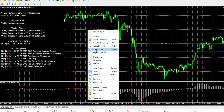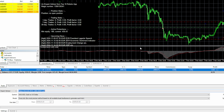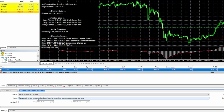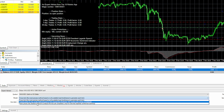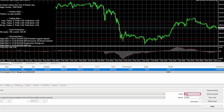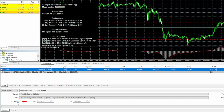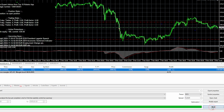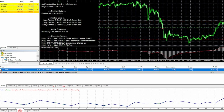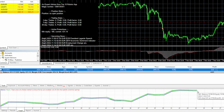But before doing all of that, it is not a bad idea to test the expert advisor on MetaTrader with your broker. So for model, make sure you use open prices only. They are for the M15 time frame, and you can predefine the date. If you don't check this box, you will backtest the expert advisor for the complete period. And here is the backtest of this expert advisor on MetaTrader.